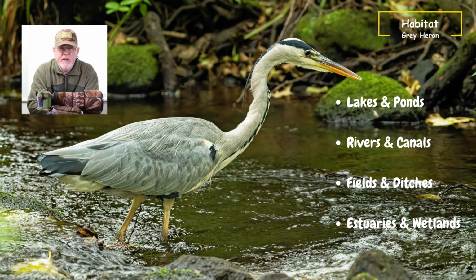Okay, so where are we going to find the grey heron? Well, grey herons prefer habitats like lakes and rivers, ponds, canals, estuaries and wetlands, farmland and ditches. They much prefer to patrol the edges of these features so that they can feed in. When it comes to roosting, herons tend to roost in trees.